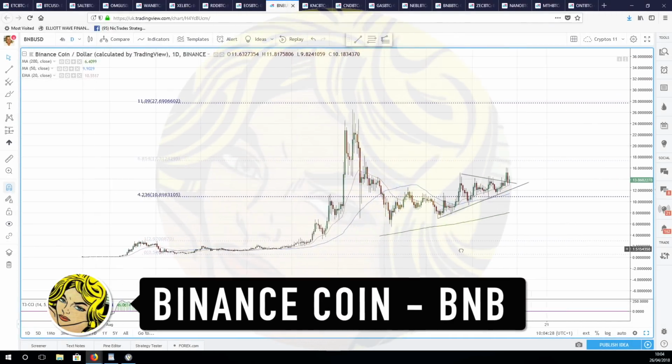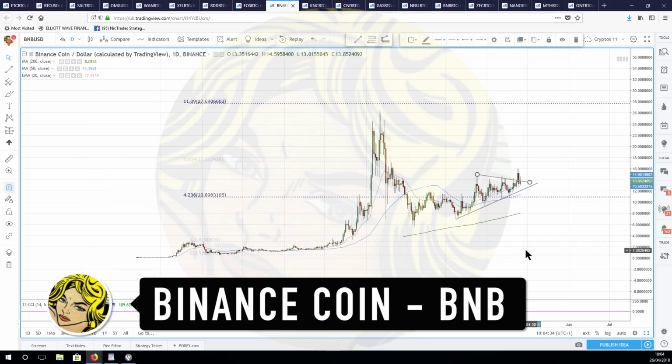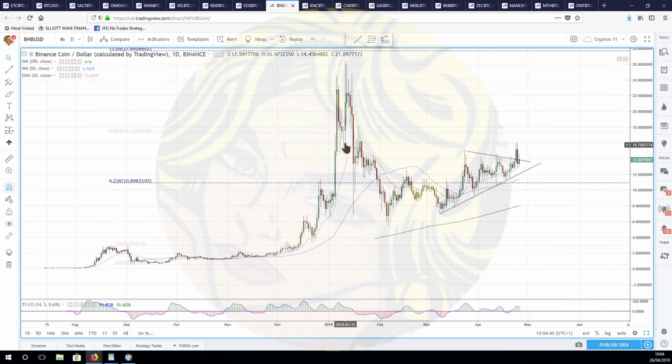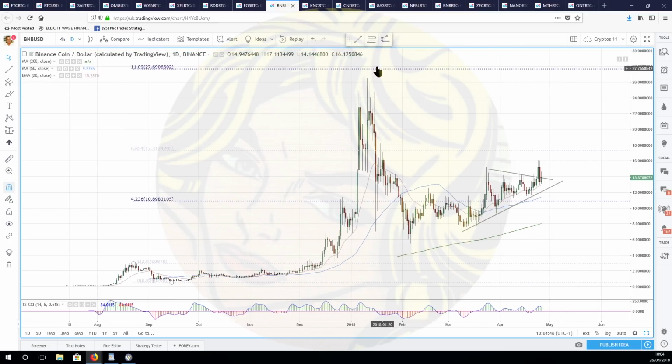So I'm going to start on the daily and I'm going to look at the US dollar, which is probably not how you're trading it. But I'm going to talk about this one because I want to explain why I like it. This rally that we had last year into January was a big fat impulsive rally. And what we've seen since then is an ABC correction.